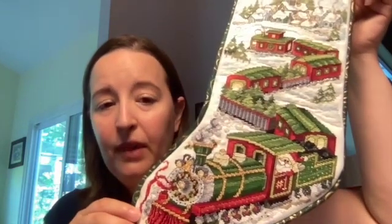Awesome. So anyway, this was on the table next to this. So this is my son's Christmas stocking. It was from a Stony Creek magazine of Christmas stocking patterns.